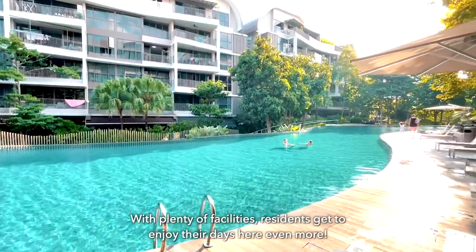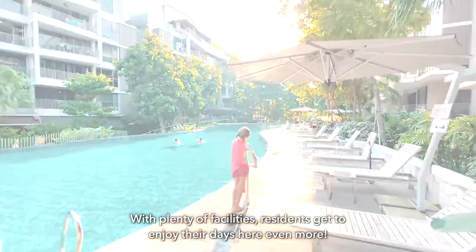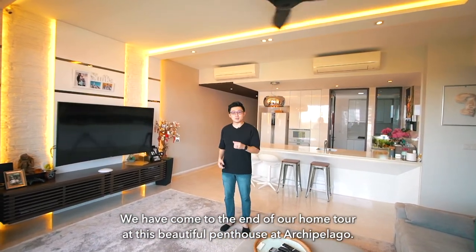With plenty of facilities, residents get to enjoy their days here even more. We've come to the end of our home tour at this beautiful penthouse at Archipelago.